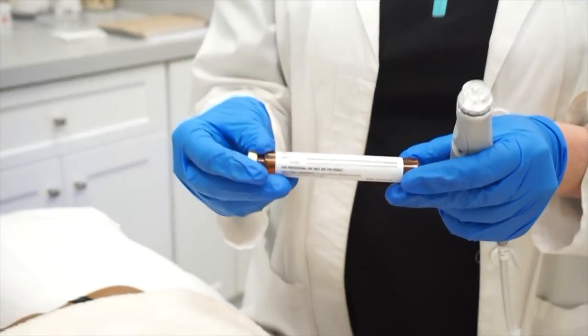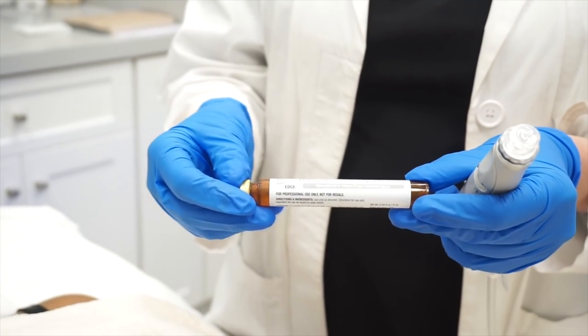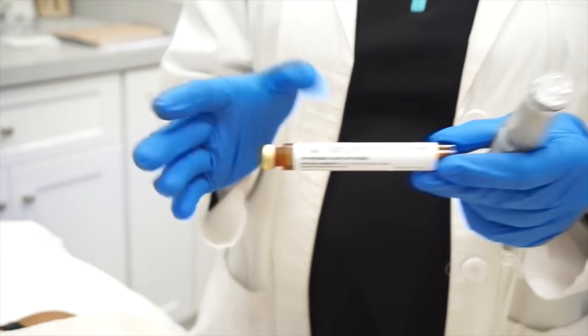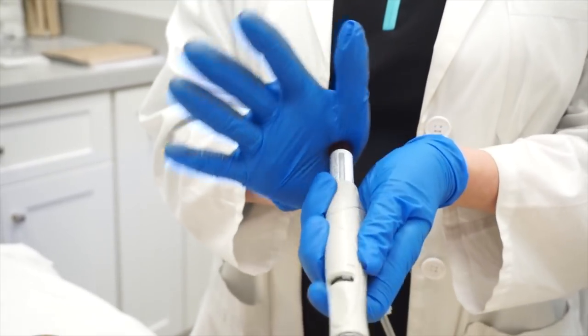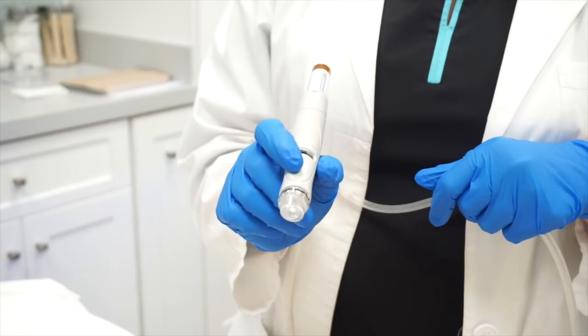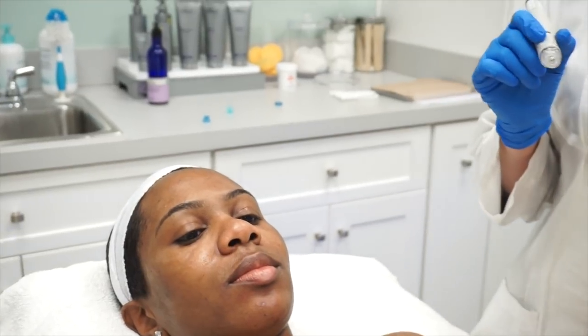So this is a brightening serum, and we're going to use it on your dark spots along the chin. It has vitamin C and arbutin, and it helps to break up stubborn pigmentation. So it can be used for melasma. It can be used for any type of acne discoloration. We can even use it around the eyes a little bit for under eye discoloration if it's brown from the sun.